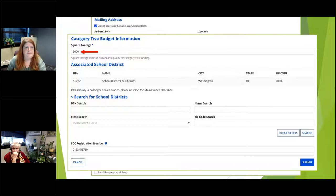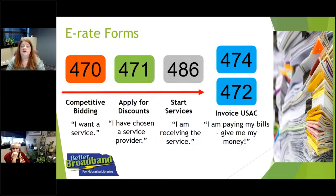Now, there are multiple E-rate forms in the E-rate process. We are not looking at all of these today. That's what my workshop starting next week is for.